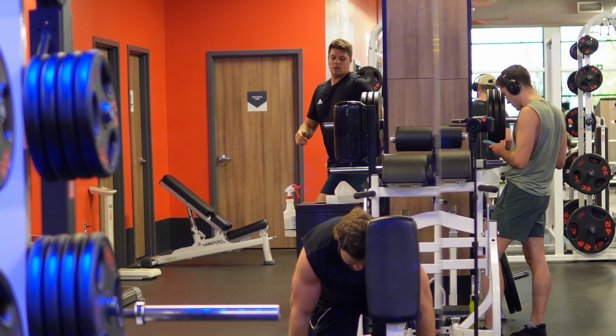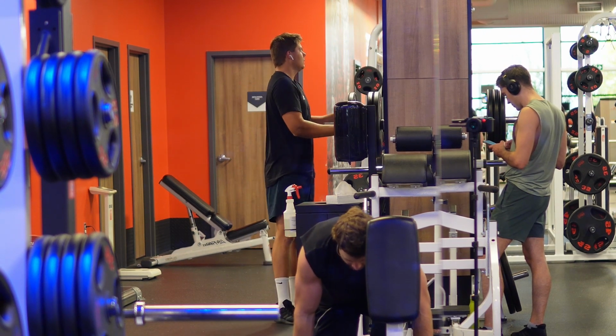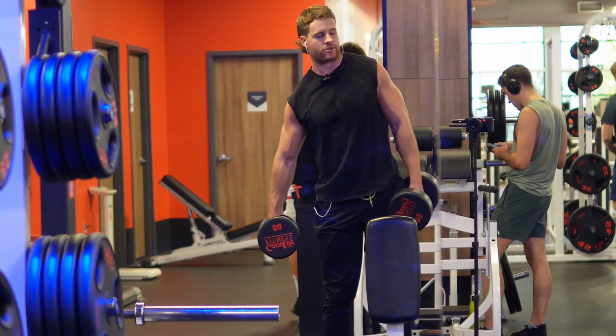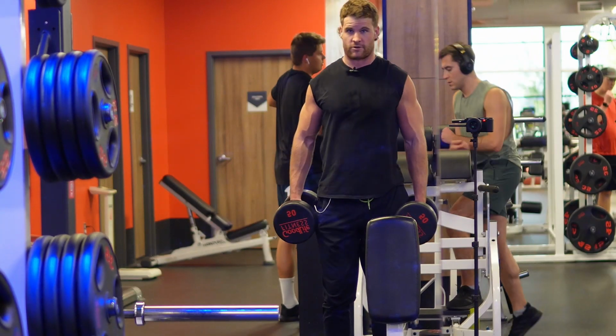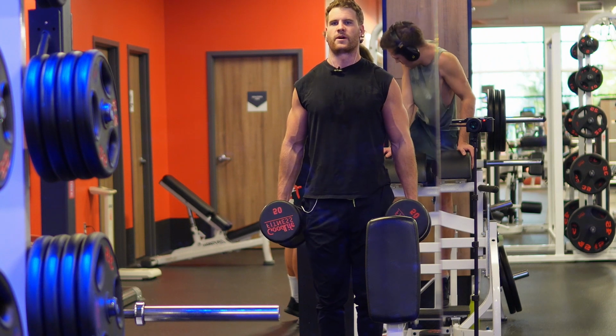So let's go for 14. The cues of keeping my elbows bent and turning my pinky up just a little bit. What I'm thinking about as I approach failure is to try to take the intensity on the biceps to the maximum.